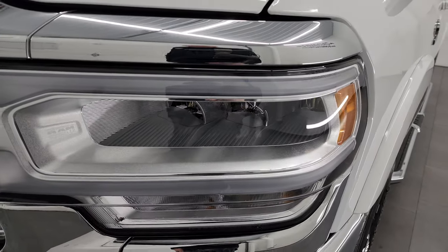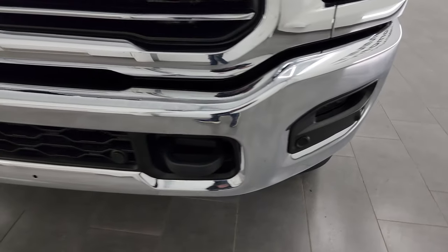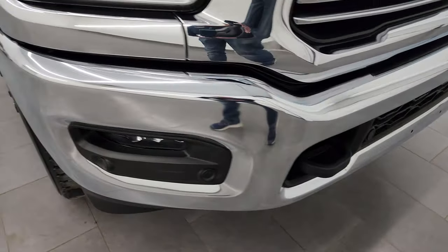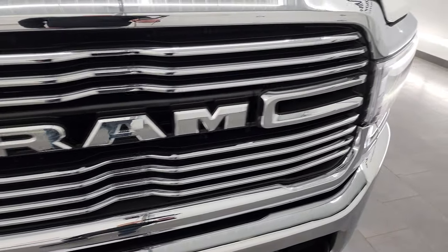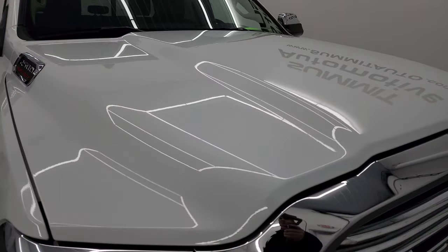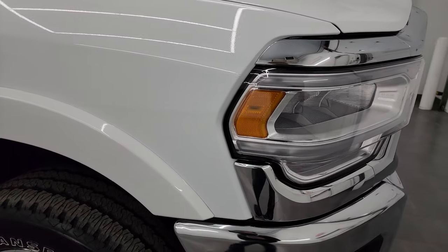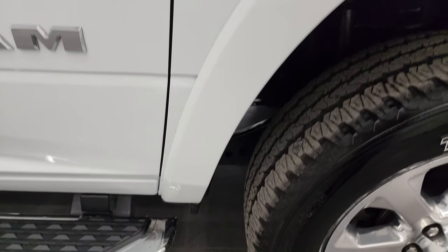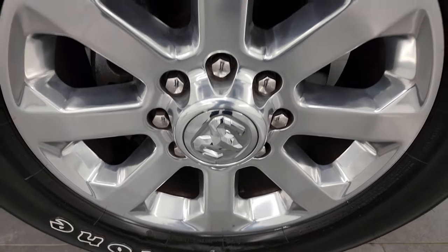Comes with the LED headlamps, LED running lights, and LED fog lamps. We'll turn all of those on at the end of the video so you can see just how nice and bright they are. You get the front bumper parking sensors. You get the chrome trimmed grille. This one has the safety group B on it, so you get adaptive cruise control, lane departure, and all that good stuff. Forward collision warning. Front fender on the passenger side, absolutely perfect as well. And the passenger side front wheel, no scuffs or scrapes on there.